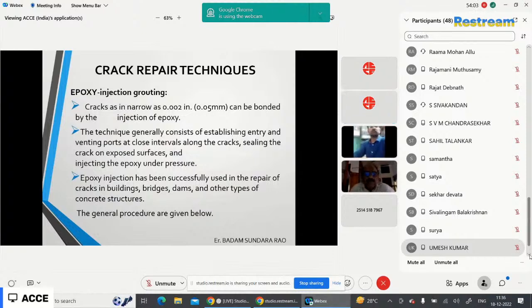Epoxy injection grouting: cracks as narrow as 0.002 inches, that is 0.05 mm, can be bonded by the injection of epoxy. So this technique is useful where the cracks are very narrow. There, this epoxy injection method works out to be well and efficient.